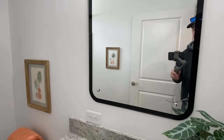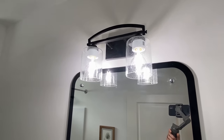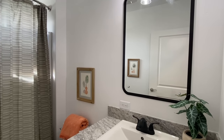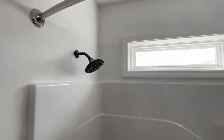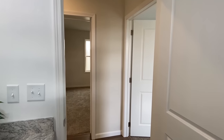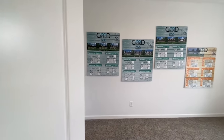Oh man, I love that mirror. And the light fixtures. It's probably my favorite thing about touring these new models like this, you always get to see a lot of new stuff. If I tour a lot of homes at the same dealership, a lot of them are going to have the same features. But when you come to this brand new stuff, they always offer a lot of new things that they're just starting to put in their homes. And that's what I like trying to catch and talk to y'all about.